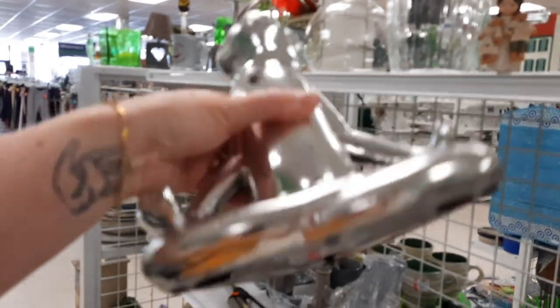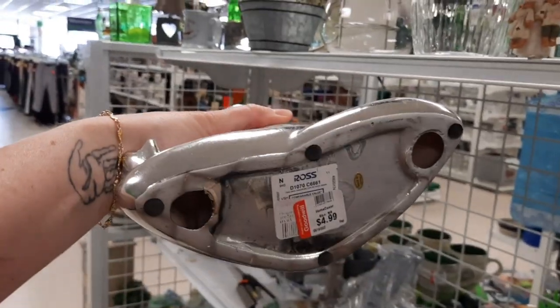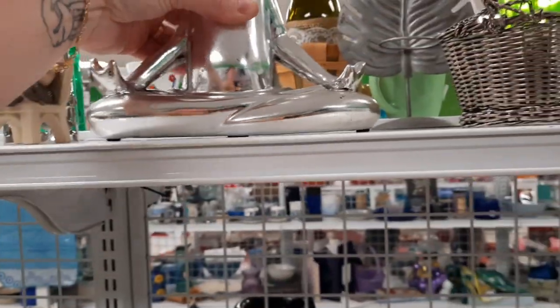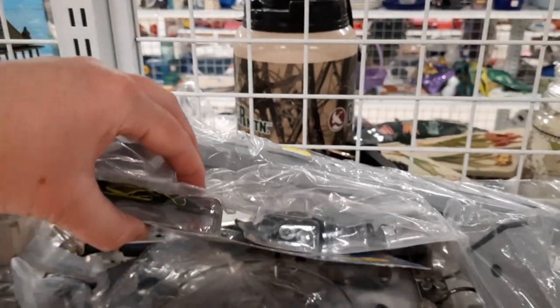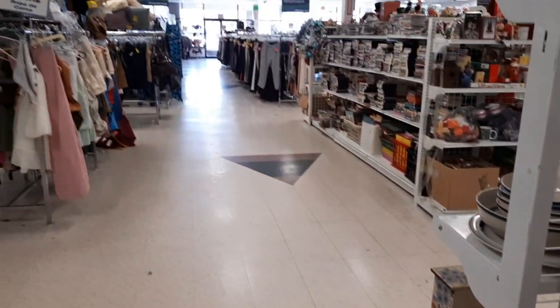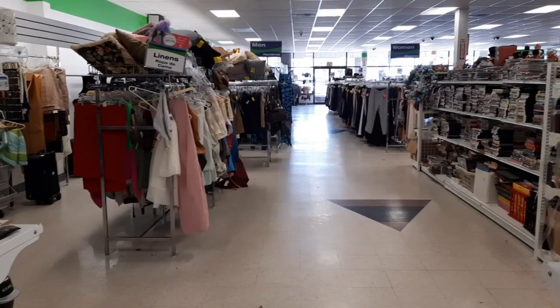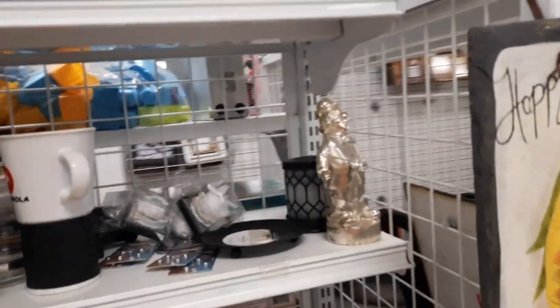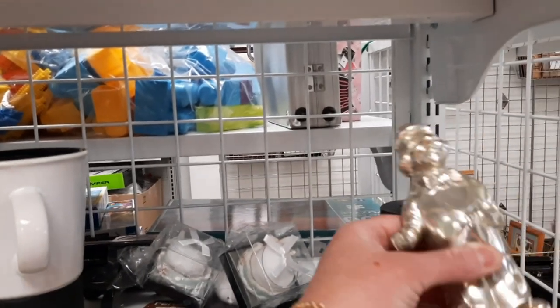I would have picked up this little cute yoga frog, but it had a mark in the front and it was sold at Ross before. So there really wasn't a lot to look at in the silver section. But like I've said before, sometimes things sneak in there. Oh, there's some Fiskars scissors. Those are nice scissors. I have a pair of those. And this is what the store looks like. And then here's the other side of the silver and black section.